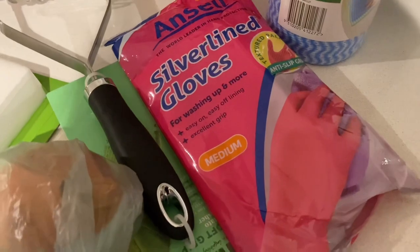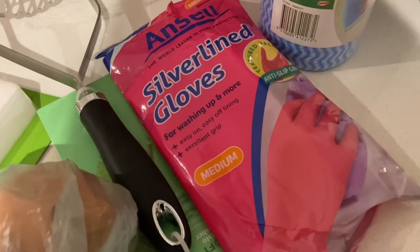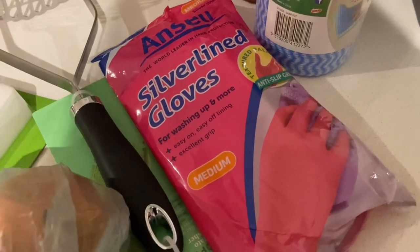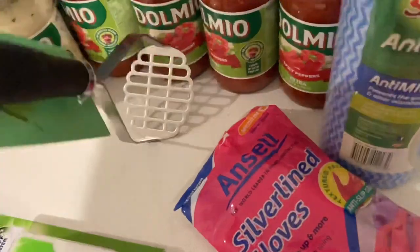They were half price this week too, which were like $1.70, I think. So I just thought I'd grab some more, throw them under the sink, and maybe I will use them for dishes this time. I also grabbed myself a new potato masher.